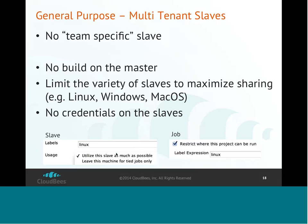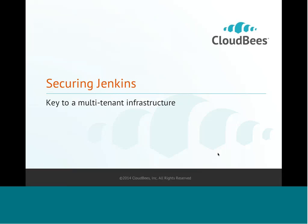On special slaves such as macOS slaves and Windows slaves, I will tie them to this family of jobs, to this level of jobs only. But this can be different in different organizations. So this is how I configure the slave with the label. And then on my job, I just have a simple checkbox to say restrict where this project can be run. And I have my label expression, and Jenkins provides me auto-completion with a nice UI feedback. This was my first recommendation to scale Jenkins.